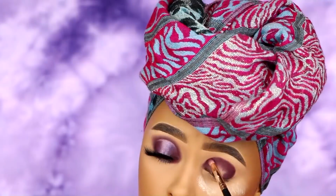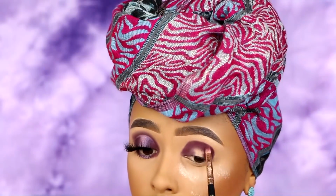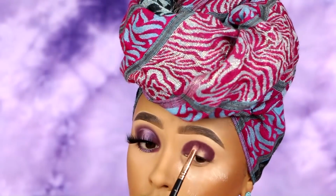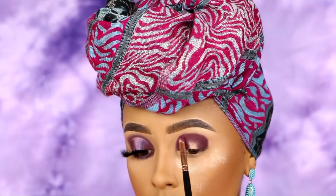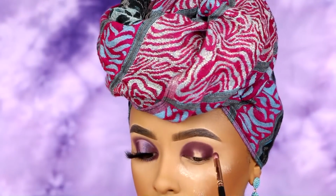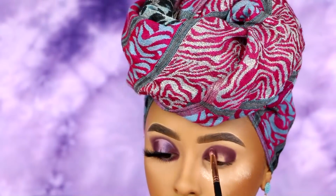I'm not going to blend on top of the shadow because when I did that prior, that's how it became patchy. So I'm just going to really work to blend it slowly with a pencil brush and not a larger fluffy brush, so I can keep the blend controlled and minimize patchiness.